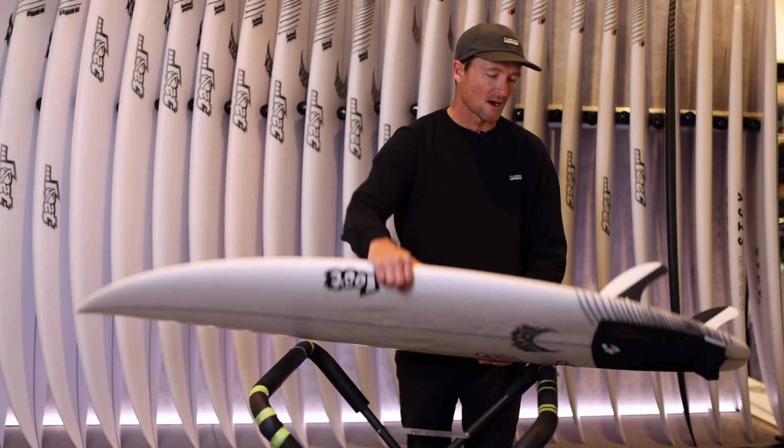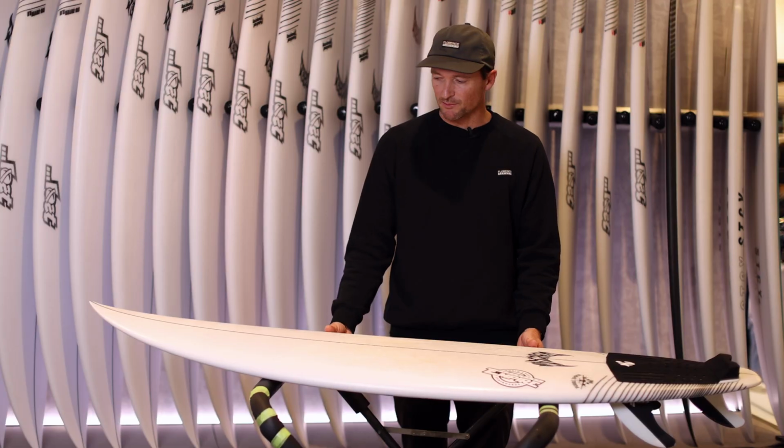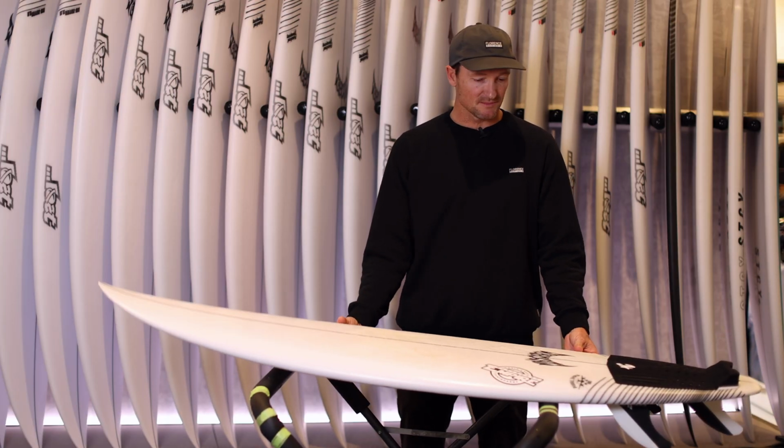I really think it's going to be one of those models that hangs around for a long time, and will have really good longevity as far as popularity with this board. I think they've absolutely nailed it. Head in store, check out this new model from Lost. You won't be disappointed.